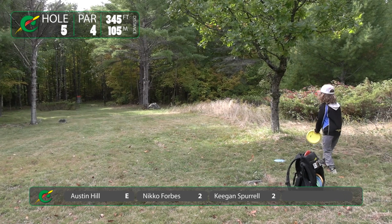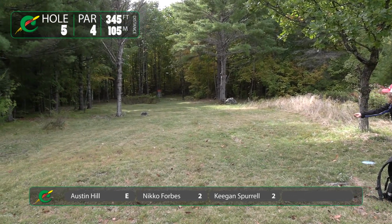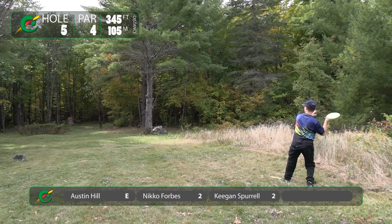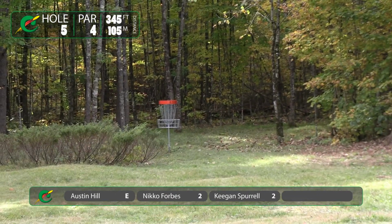These practice shots are crucial, aren't they? Yes, very crucial. Beautiful shot shape, a little bit of skip out into this leaf mulch on the right. I think you're competing for a birdie here. Mm-hmm. Austin's throw is very similar to your own.